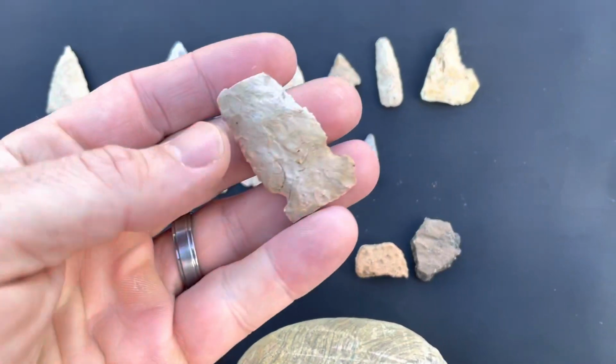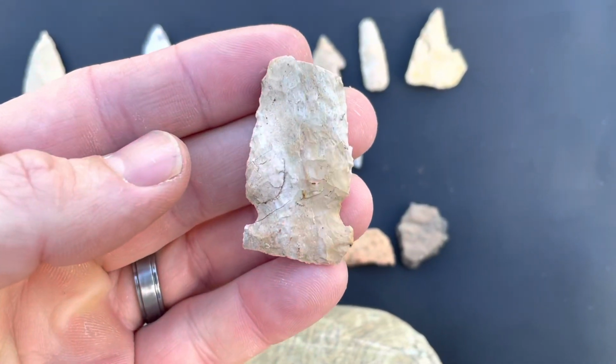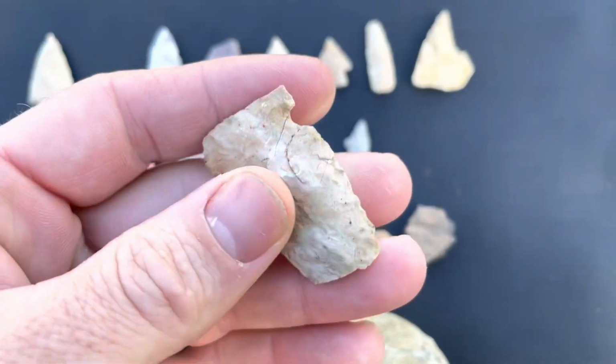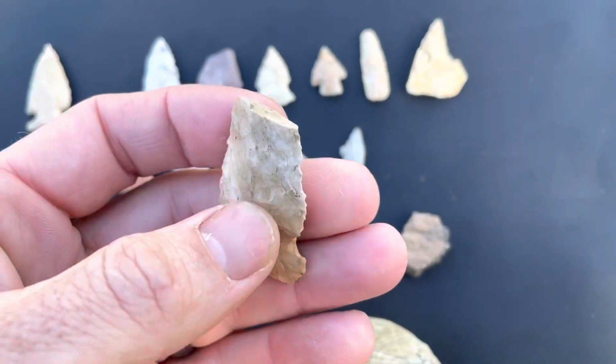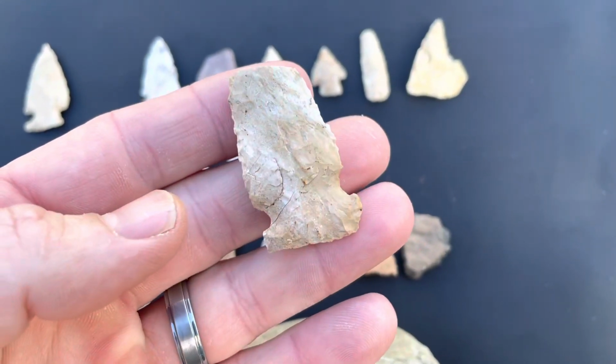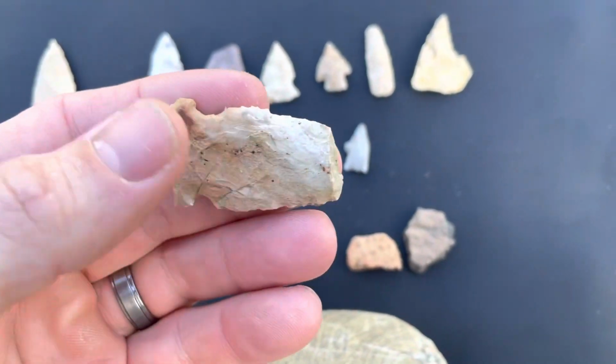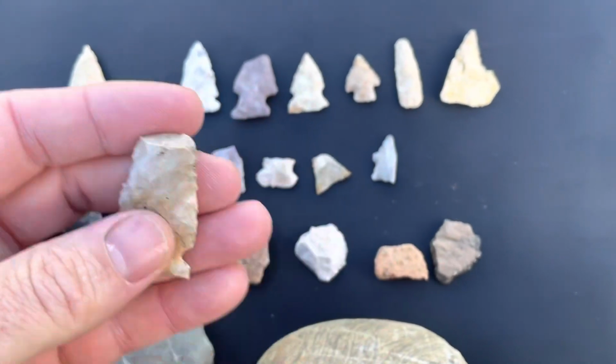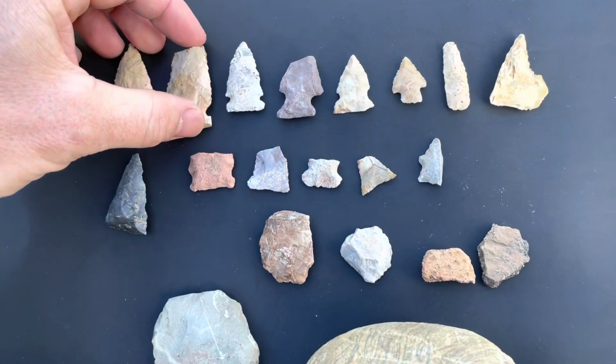This was one that Tika found on one side of the field there. We were really keeping our fingers crossed that thing was going to be whole, just a big side notch. That site generally has side notches. Every time we go, we find a big one, but we've yet to find one that's 100%. They all seem to be busted, so we were really hoping for that one to be whole.